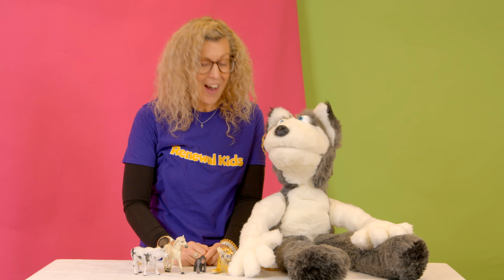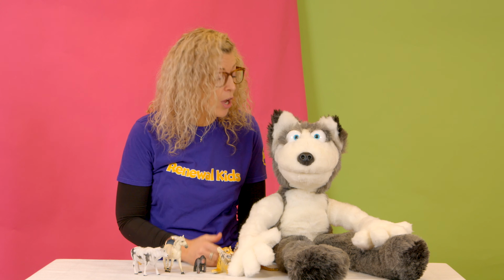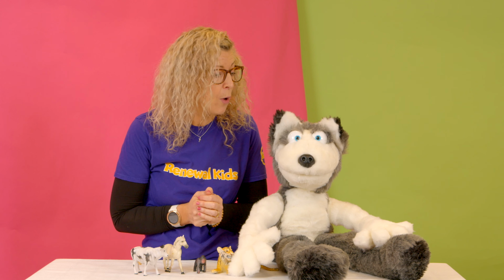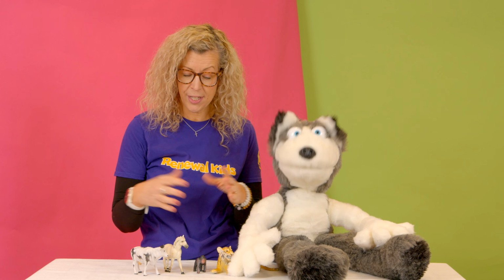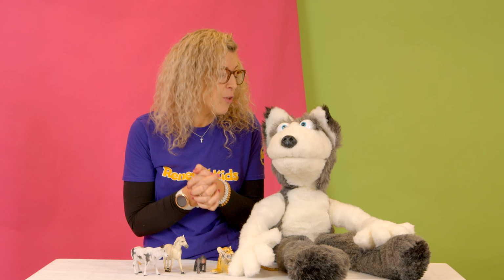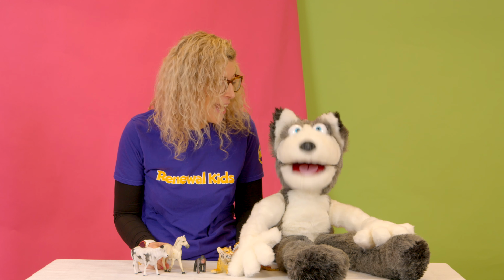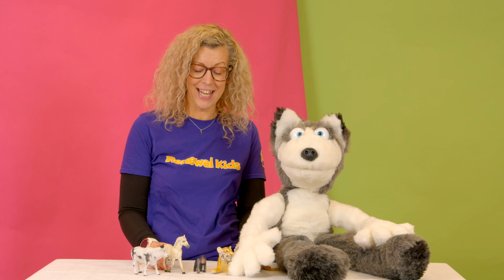Big and small, God made them all. Yeah, I love it. Well, listen, the children at home, maybe they've got some pets. They might have some cats or dogs, or maybe they've got a hamster. And if you haven't got a pet, sometimes when you go to farms or to the zoo, you will see all of God's amazing animals. So maybe you can just say a little thank you to God for all His wonderful creations, because God is amazing.